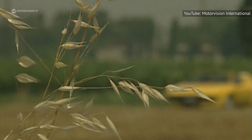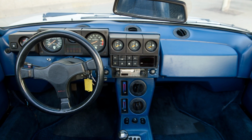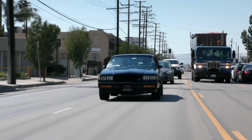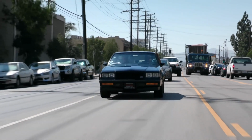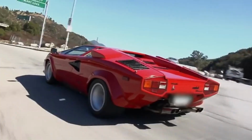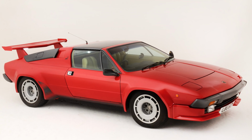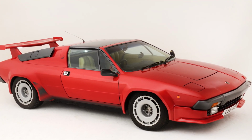The Jalpa's driving performance also left much to be desired. Its 3.5-liter V8 only offered 255 horsepower and propelled the car from 0 to 60 miles per hour in a leisurely 5.8 seconds per Car and Driver. That's slower than a Buick Grand National by more than a second. In contrast, the Lamborghini Countach had a V12 engine. Only 420 Jalpas were produced from 1982 to 1988.